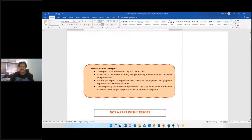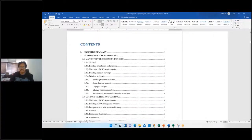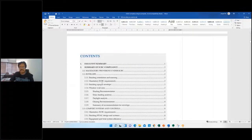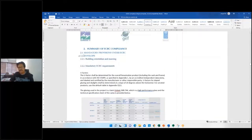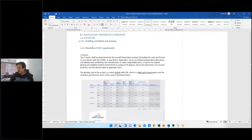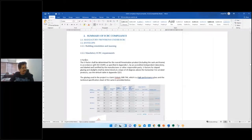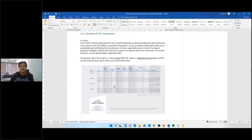So if you see this, again, these are the various sections. So what I'll do, instead of the summary, I'll just directly go into the mandatory requirements. Here, for every section we go by taking every factor, saying what the requirement is, and then providing the proof, right?